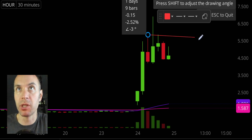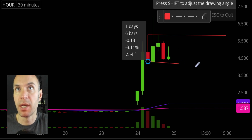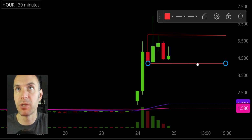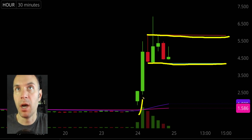So I'm going to go through these ones a little bit quicker. I want to respect your time as much as possible, and you've heard me talk about this stuff already. So there is our resistance. Here is our area of support, which is, so this pattern's a little different, as you'll see here in just a moment. So change that to green, and then make this the same color. So resistance, support, upwards move here.